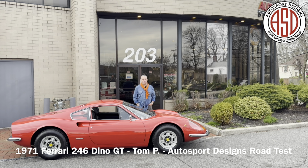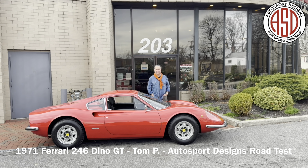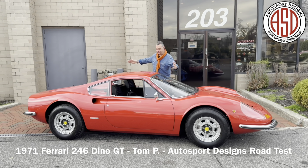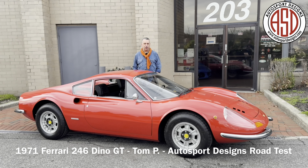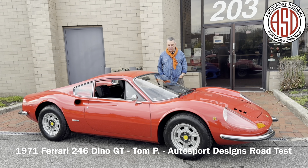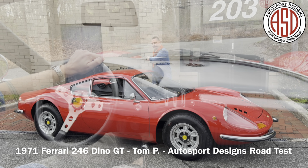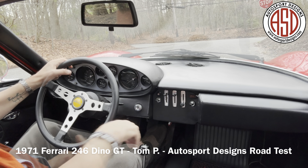Today's Ferrari is a 1971 246 GT, a Dino coupe as they're affectionately known, and it is absolutely superb. It has been restored, it has no disappointments, and we're gonna take it for a ride. Come on. Okay, here we go.